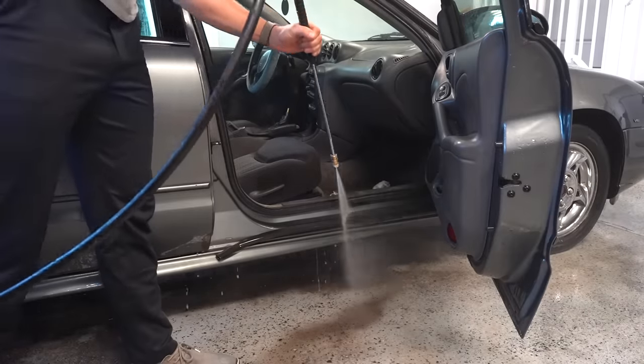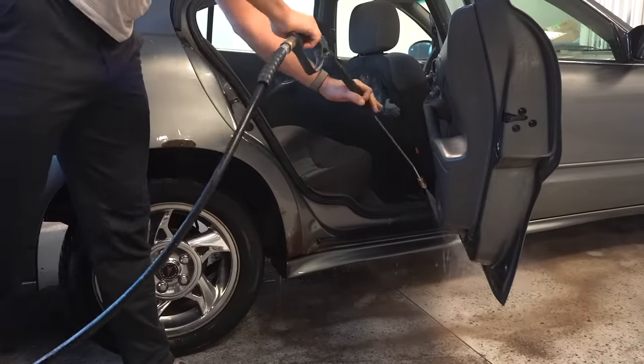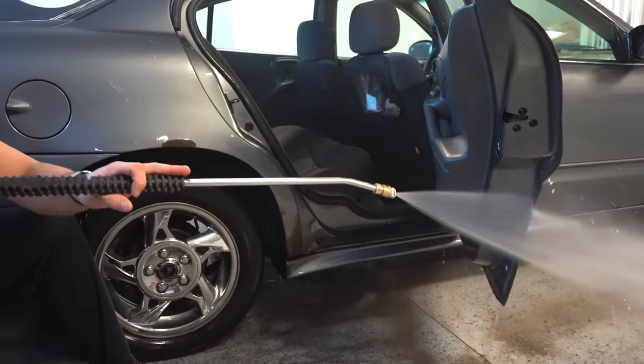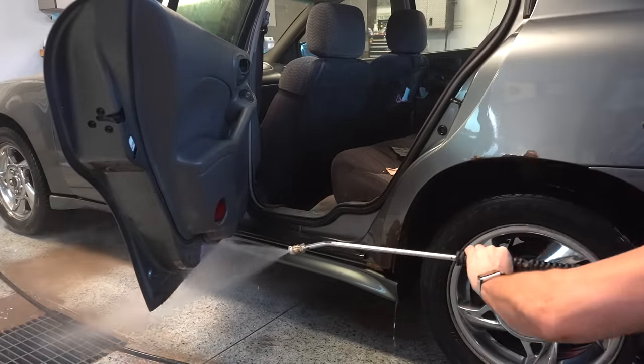Now, one area that can be easily forgotten is the door jambs, but the simplest way to take care of them is with the pressure washer, spraying at a steep angle to avoid any backspray going in the vehicle, which is entirely possible, as you can see here.